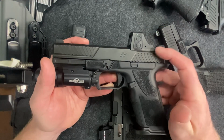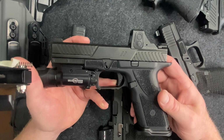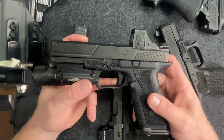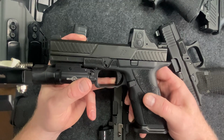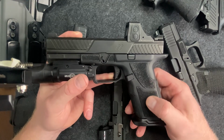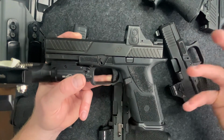I know I was wanting to run the EPS on this, but the adapter plate that I was planning on getting from C&H would not work with the Zev posts. So you'll want to check that. Make sure if you are running not an RMR, or even if it is an RMR footprint, that the adapter plate that you're getting for it, or the optic that you're planning on putting on it, works with the Zev posts.